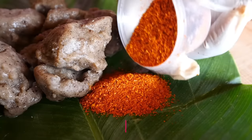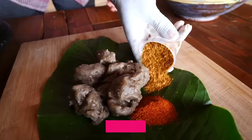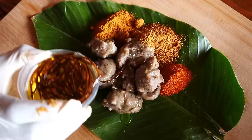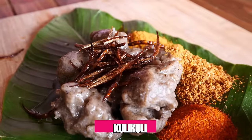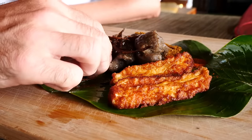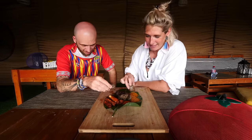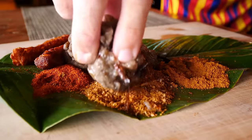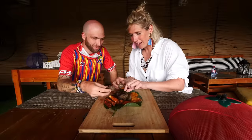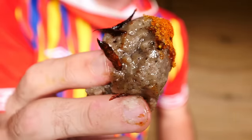And then we have three dipping powders. There's the chili, we have the suya spice, which is the local spice. And then we have kulikuli. Kulikuli is like fried peanuts, and then they make them into a flour again. Oh, wow. This is very typical for the north as well. Okay. So how do you dive in? I think we're just gonna get one. Okay, so just one. And then you're just dumping it, I guess, a little bit in everything. Because we like everything. So let me see. Definitely get an onion in there. Maybe two. Or three.